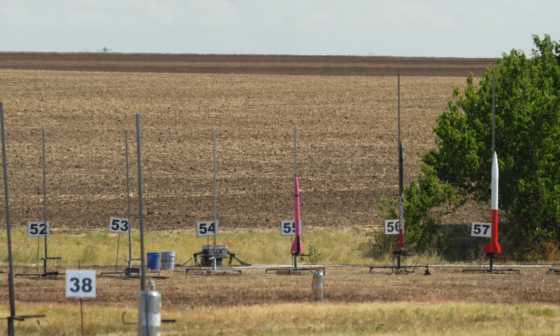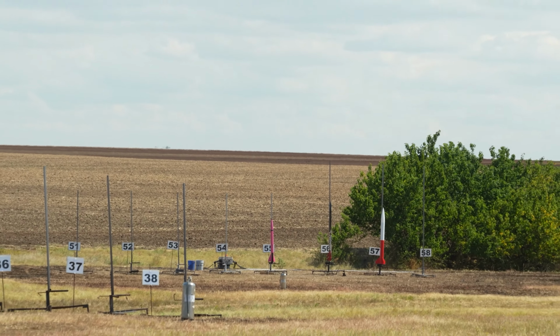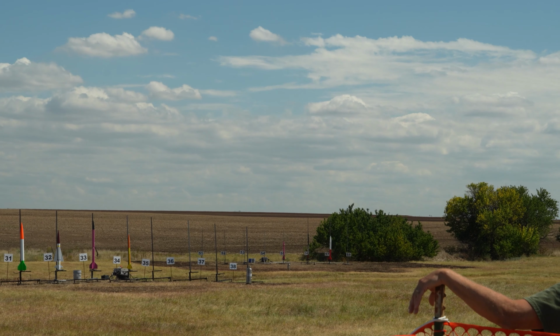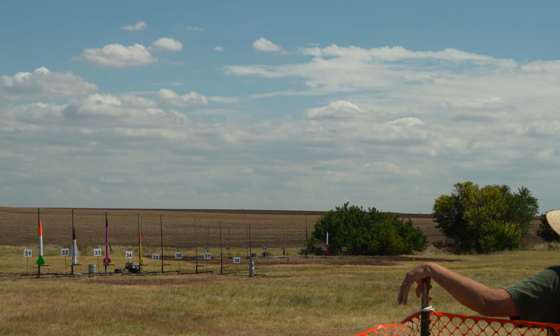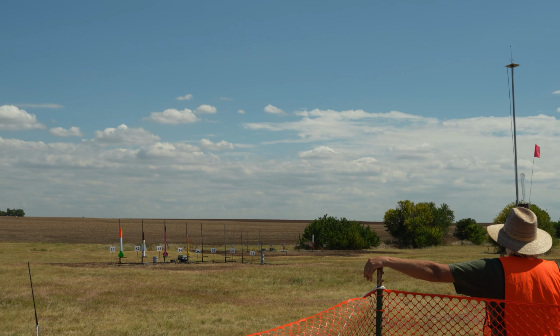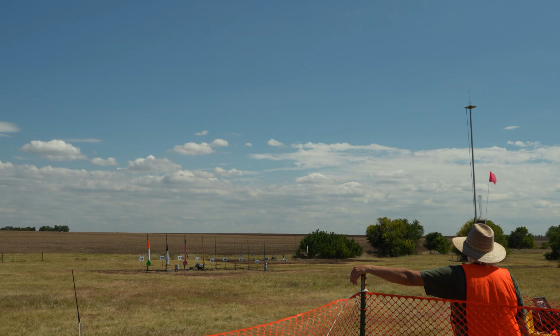This is a wild man kit weighing 12 pounds flying on a K-2050 Super Thunder. Randy, you're up. This is a radio tracker on board with altimeter deploy at 800 feet. So here we go, off pad 55, in 5, 4, 3, 2, 1. Gosh, that was fun.